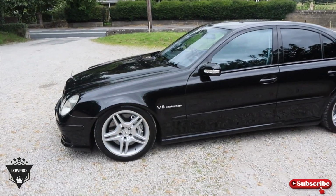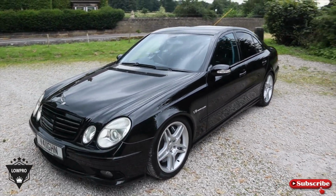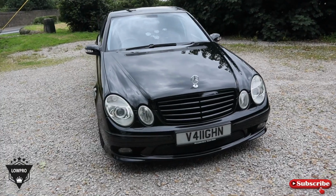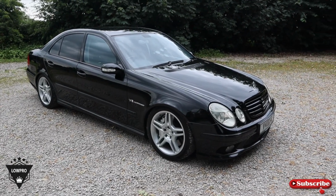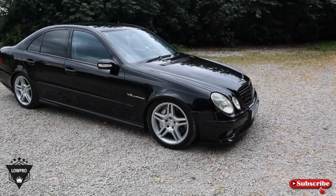But if I'd bought a cheap one, which I've seen a few, you'd have spent £2,000 doing servicing, maintenance, air struts and whatever goes wrong with these, and you've been none the better off. So it does help buying a car that's been better maintained. I would definitely recommend you pay a bit of a premium for a well-maintained car. It will pay itself off, dividends really.